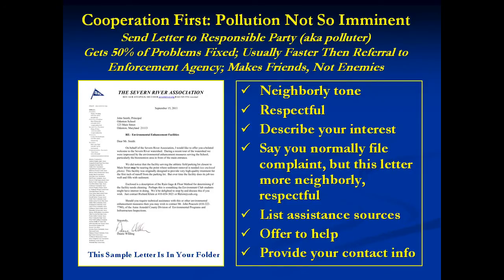Here you see the essence of cooperation first. Usually it begins with a neighborly letter to the person responsible for the problem, aka the polluter. Always say there may be a problem and suggest a responsible party contact an enforcement agency if in doubt. But half the time they'll just go ahead and fix the problem. If your local enforcement agencies are severely overworked, this approach will get problems fixed far more quickly than a referral ever would.